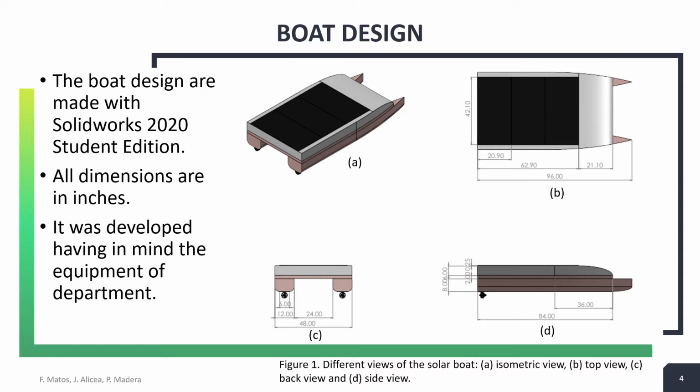Finally, taking the top view as a reference, we can see the solar panels, which have a width of 42.1 inches and a length of 20.9 inches. There are 3 of them, each separated by 0.1 inches.